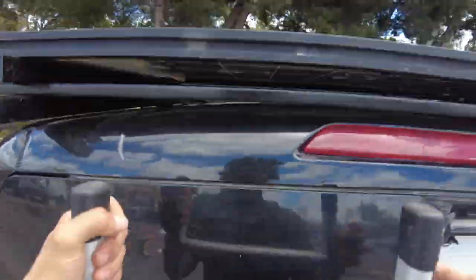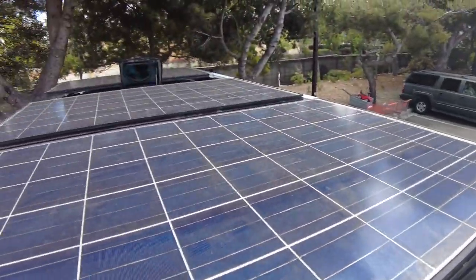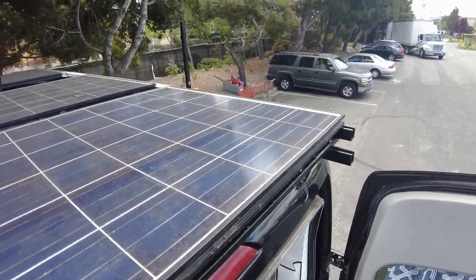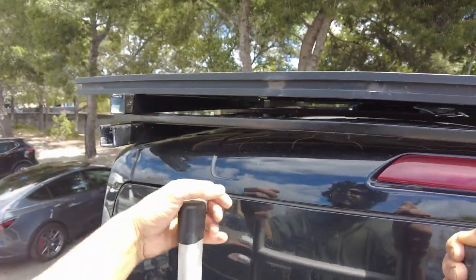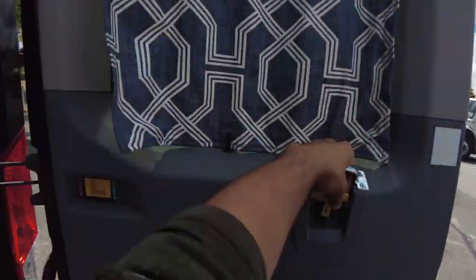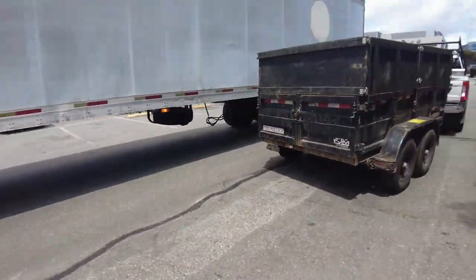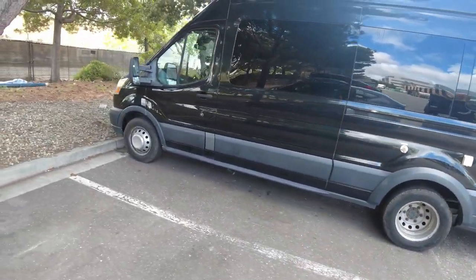We'll crawl up to the roof. Show you guys the roof. Three big solar panels, about 275 watts each, all on a frame, and the frame is bolted in basically into the main RV mounting points. Okay, so I think that's pretty much it. That's all I have for you.